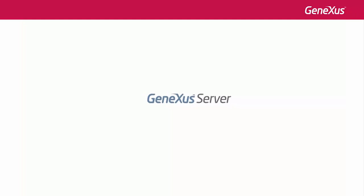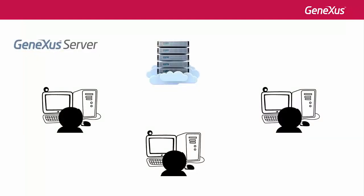GeneXus Server is a product designed to make teamwork easier. While centralizing business knowledge, it enables the permanent integration of the work of all members in a development team, even when they're at various geographical locations. Having a central KB managed by GeneXus Server implies the possibility for any authorized developer to send and receive modifications from and at his or her own workplace.